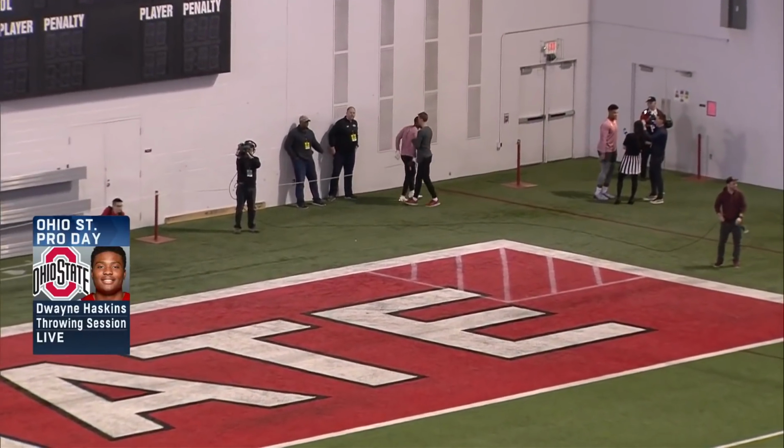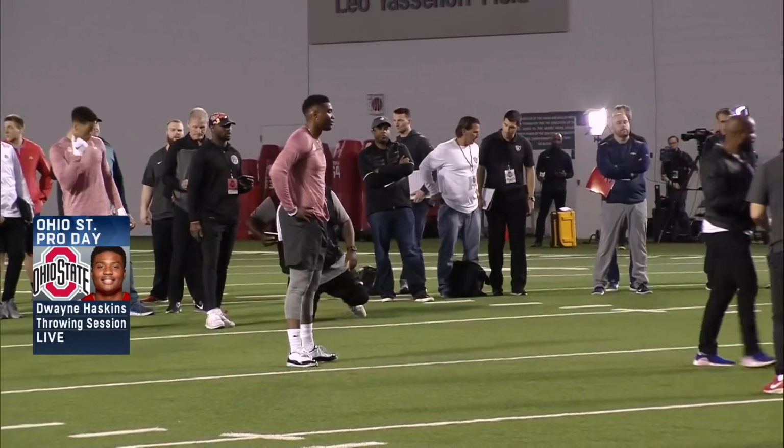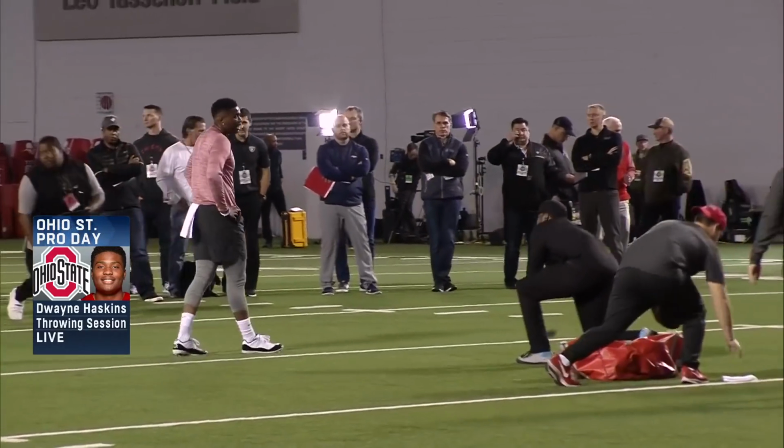There's your fade ball. That is a nice fade ball. You also saw how they have that little box marked out. I'm sure that's from practice. That's where it's got to go, and how it needs to be dropped in. Option left. We got an option left. Dwayne Haskins can do that.